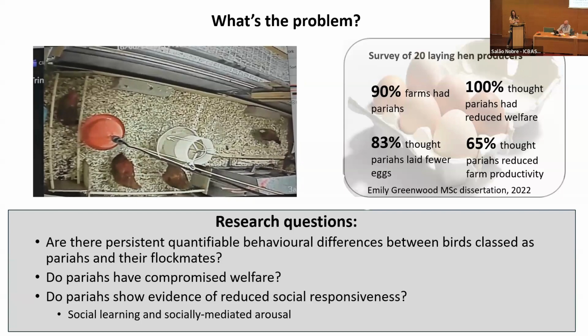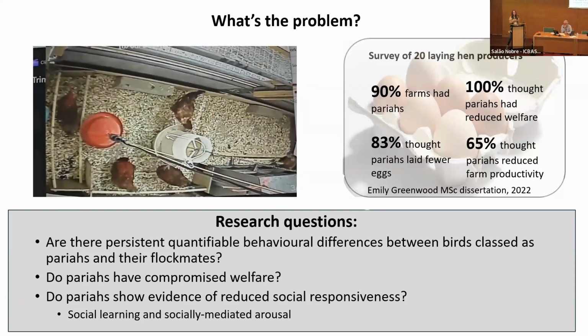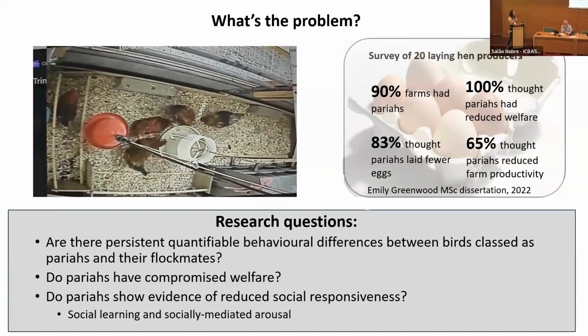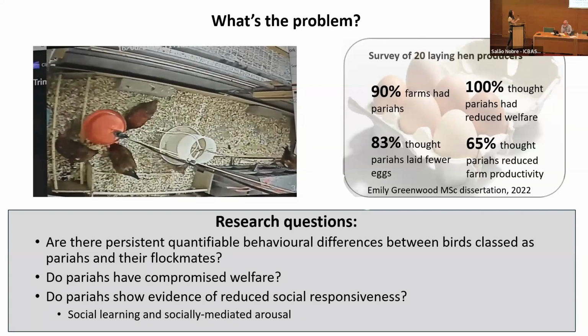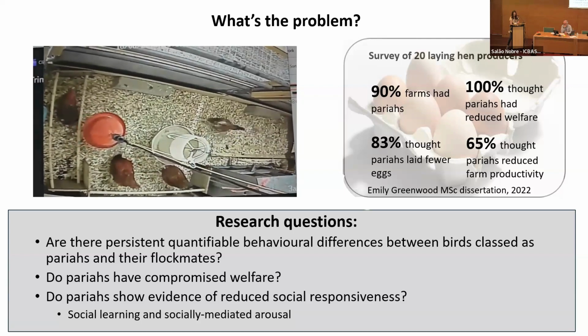One of the hypotheses we had was that being a pariah perhaps had something to do with their social responsiveness. So we wanted to know how they compared with other birds with these two social attributes: social learning and socially mediated arousal, which is a rudimentary type of empathy.